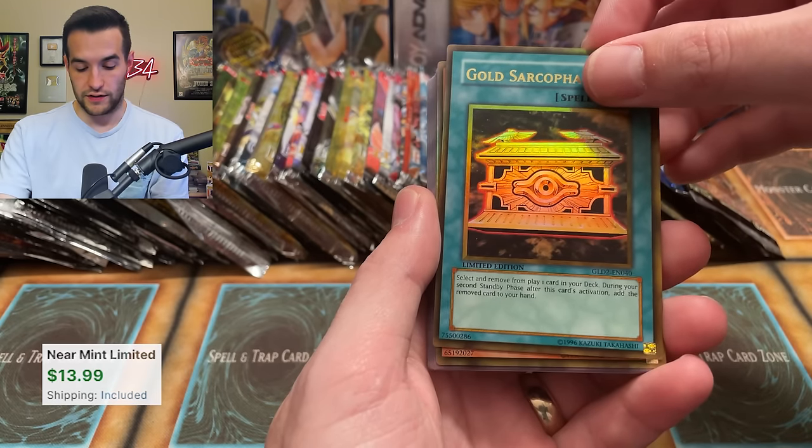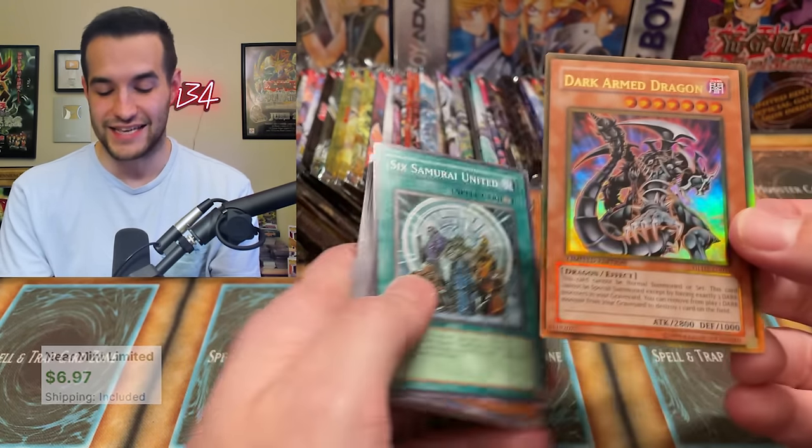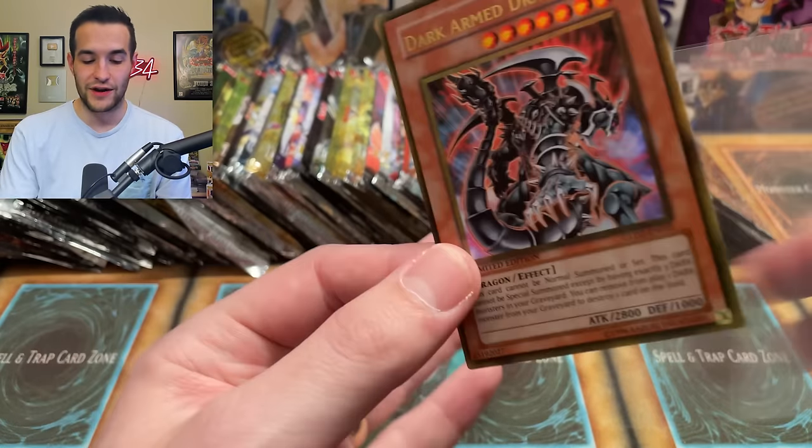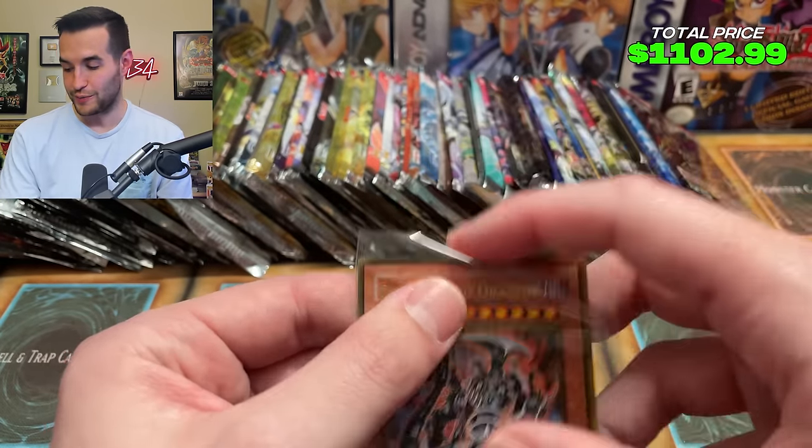All right, what's the last one? I think it's the last one. Oh, a Dark Arm Dragon. That's so sick, man. I don't think it's crazy value or anything, but I'm sleeving this up just because it looks really, really cool. The Dark Arm Dragon, baby. Gold Sark, just classic old school cards. It's like a John Moore pack right there.